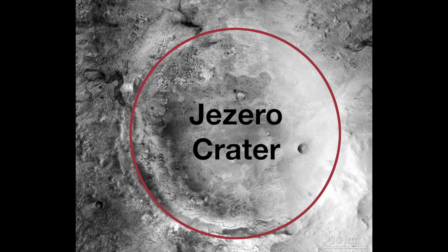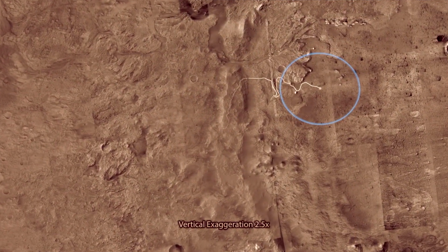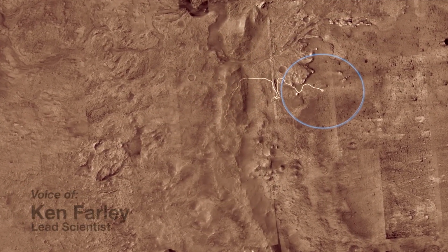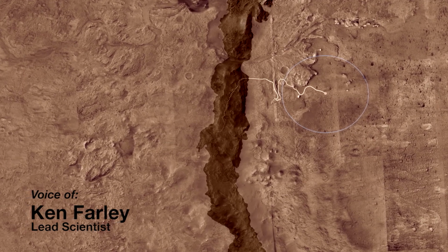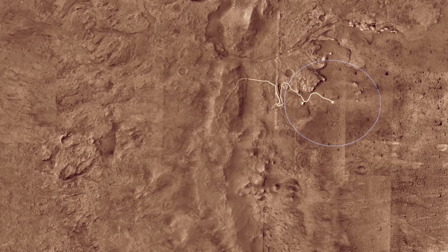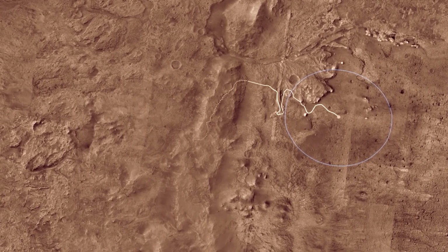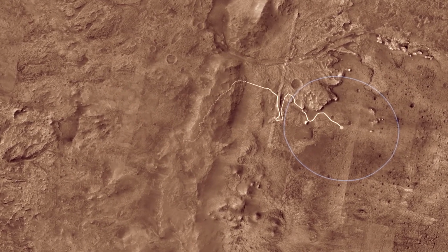This flyover was produced from NASA images taken from orbit. The blue circle indicates the area the rover will likely land. The arcing hills in the center, about 1,600 feet high, are the rim of Jezero Crater. The central goal of Mars 2020 is to learn whether life ever existed on Mars. It's too cold and dry for life to exist on the Martian surface today.